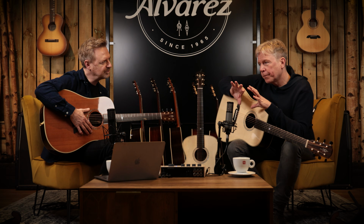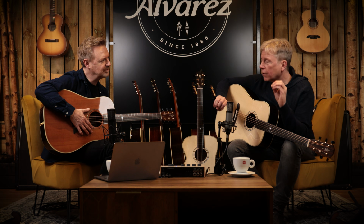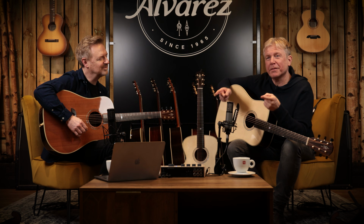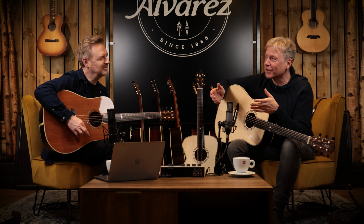So we have very specific bracing for OMs and parlors, and we have another type of bracing for dreadnoughts and grand auditoriums. Now they each work wonderfully in their own way. I shouldn't say that, because they worked wonderfully before, and I don't want people to think, oh, these are so much better. They're different.